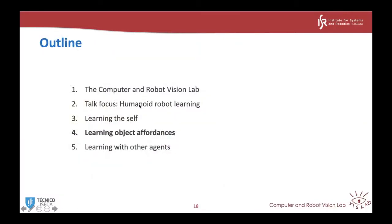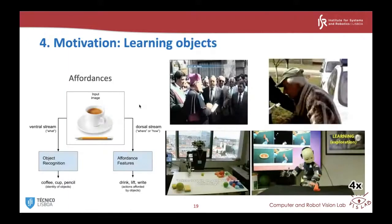Okay, I'm running out of time, so maybe I won't have time for everything that I wanted to say. Anyway, let me delve into the topic of object affordances, because it's also one of my favorite topics. Let me give you the motivation for the problem. We want to operate with objects. We want to perform actions with objects. And for that purpose, we have to know what objects are good for. So what are their affordances?